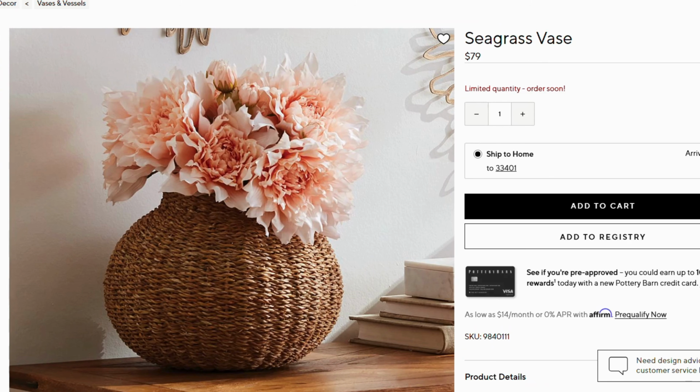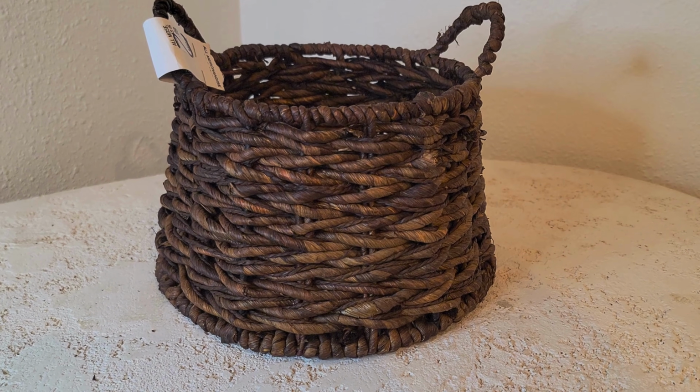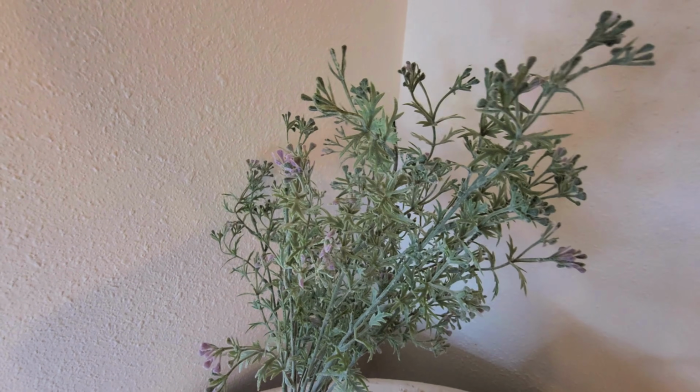I like using untraditional containers for vases, but this Pottery Barn woven vase is pricey at $79. I found this woven basket for $2.99 and paired it with these florals that I got from Hobby Lobby on sale last year for 99 cents each. Here's a finished look.